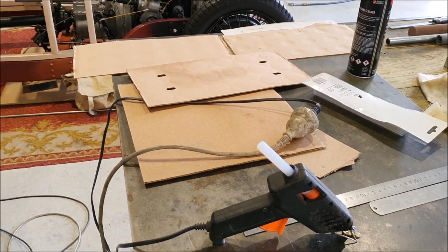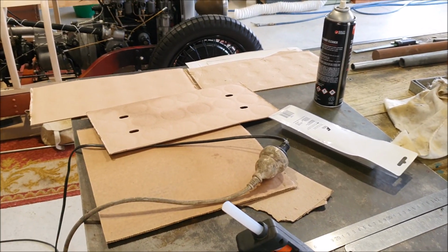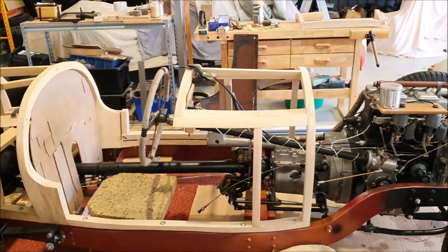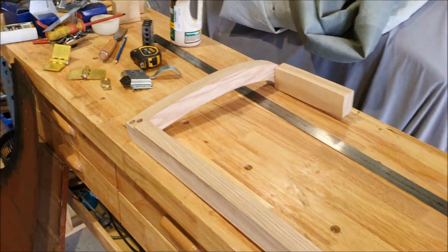So I'm going to go back to working on the car. I've got my hot glue gun out so I can glue some cardboard together so I can make a template for that curved part on the top. One thing I have done with the doors, and this is what doing my little mock-up showed me.